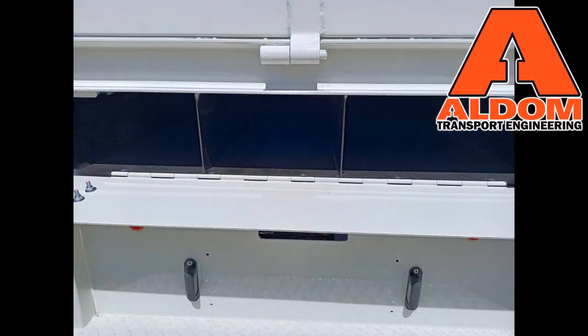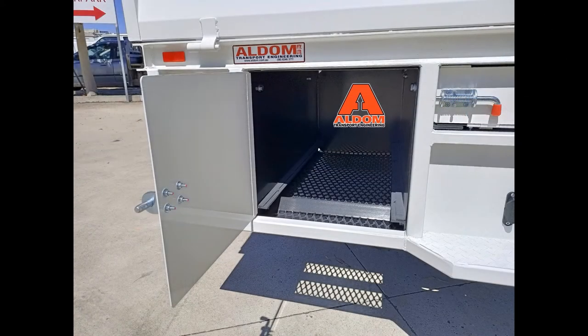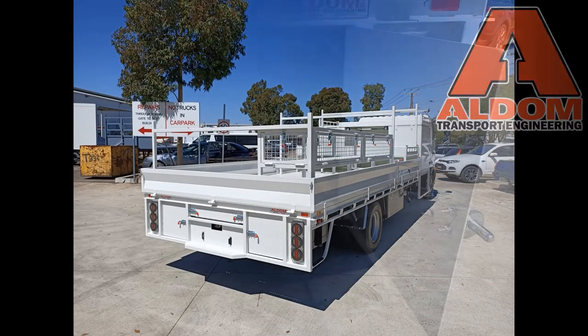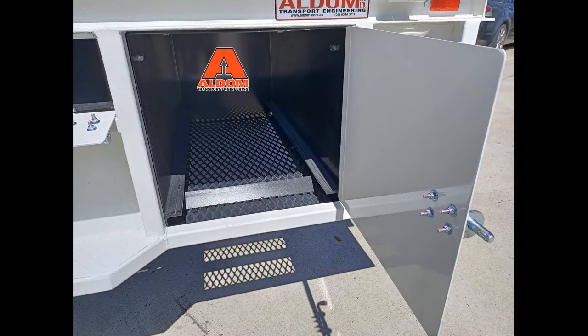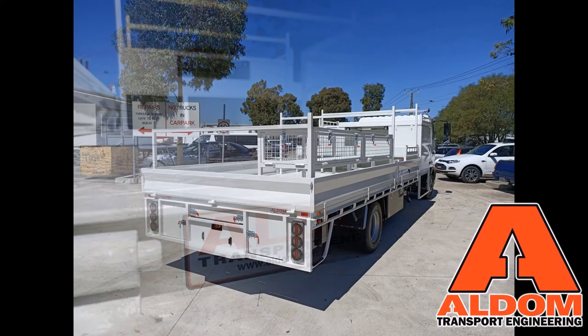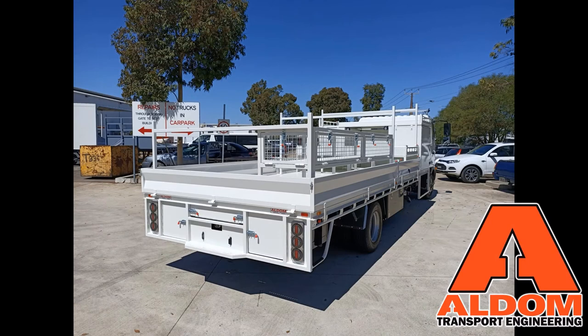ALDOM Transport Engineering has all your repairs covered, including but not limited to fiberglass repairs, aluminium extrusion replacement, sheet metal repairs, quick welding and fabrication, electrical issues, leaking roofs or doors, and door repairs of all kinds. We have most components in stock, including the high quality Pamir doors.